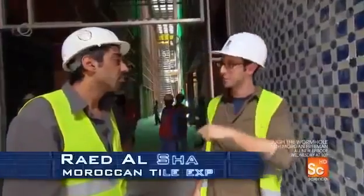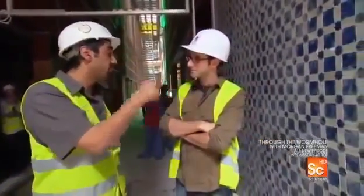All 6 entries are lined with nearly 50,000 tiles imported 4,000 miles away from Morocco, along with the artisans to install them. And so even the guys you have working on the Moroccan tile have come from Morocco to come here to build this. Exactly. The same people with the same material itself from Morocco. Same people, same material, same process.